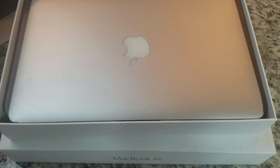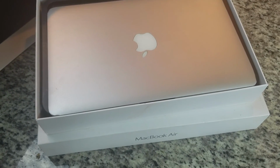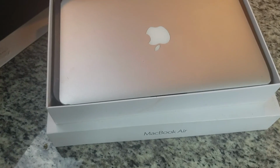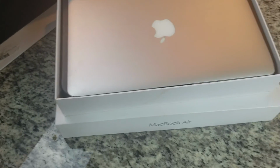You don't want to be so greedy that you turn buyers off. But if you get a great deal, you want to pass the great deal on to someone else, because at the end of the day, you're making something for nothing.